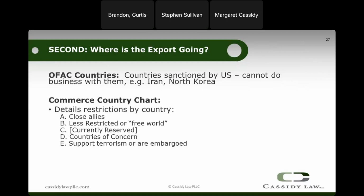The next question you need to answer, and this is going to get to Olivia's question, is: okay, so now whatever your product is, it's export controlled. The next thing you've got to look at is, my item is export controlled, but that's not the end of your inquiry. You've got to figure out controlled for which countries.